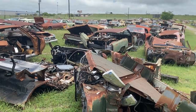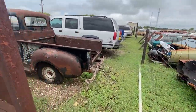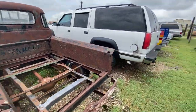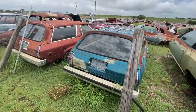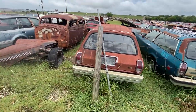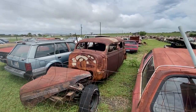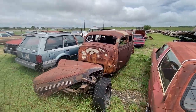Some parts right here. See what these wagons are. He said over here. There's a five-window truck. Rambler wagon. Still got the rack on top. A couple of them. A Vega. Somebody chopped the top on this one. It's got the old chop top on it. Not too bad.